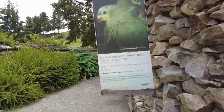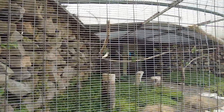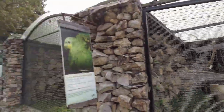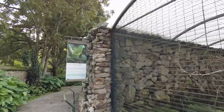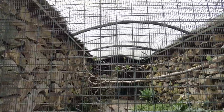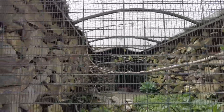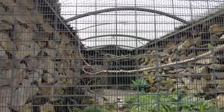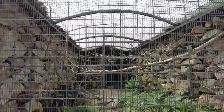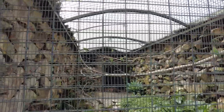Orange-winged parrot, Lora Amazona Alinaranja. Parrots are very cool. They're just chilling here, but don't get them as a pet. Canary-winged parakeet. Yeah, I mean, listen to these little guys. They're so loud. They're just insanely loud. Do you want one of these in your house? Making all this noise for 60 or 70 years? I don't. But I do want to come here and visit them for about 1 minute.